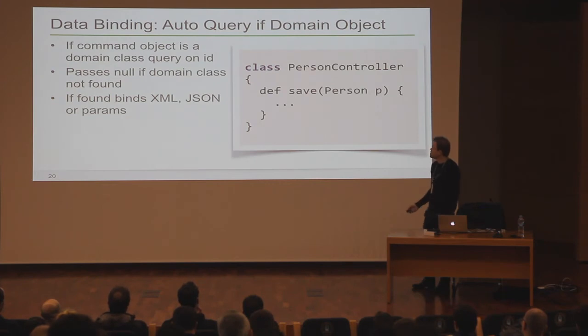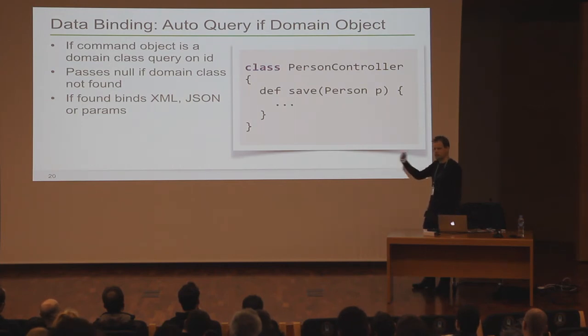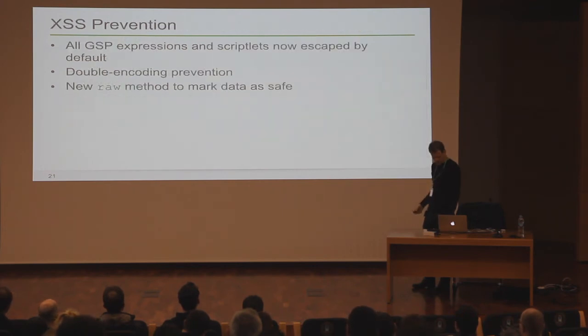Another thing we do in data binding is, if the argument to a controller is a domain class, then we automatically query to see if that domain class is there, if there's an ID in the request. So it saves you having to do the query yourself. If there's none, then null is passed. So pretty handy. And it can bind XML and JSON as well.